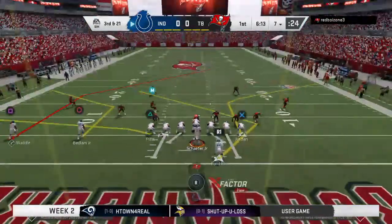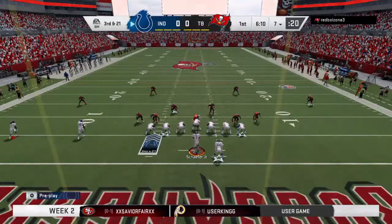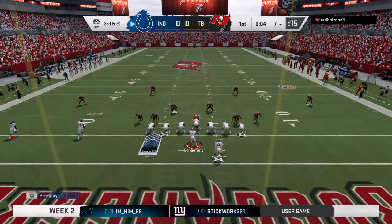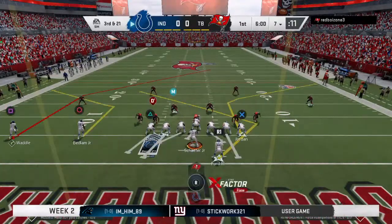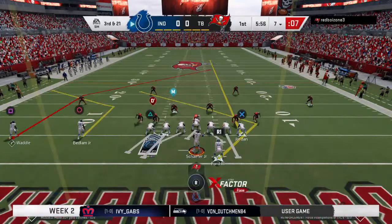Ready? 30 base. Mike, 45. I got it. Move. Hey, lock it. Watch out, watch out, watch out, watch out. Switch, switch. Hey, seam 6. Seam 6.